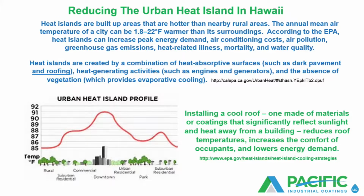One of my favorite toys is a heat gun, where you point a laser at a surface and it'll record the heat for you. I've done experiments shooting a dark surface with the sun's radiant heat directly on it, and I'll get a temperature of something like 150, 160 degrees, and that's generally a dark, rough surface.